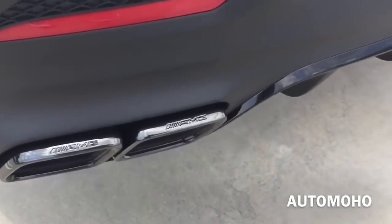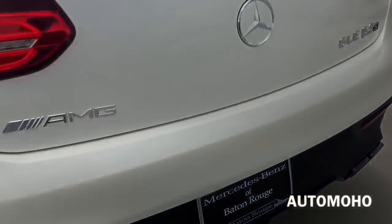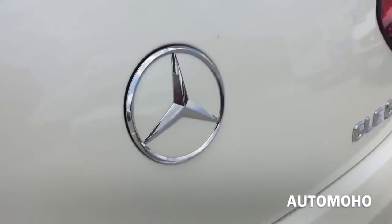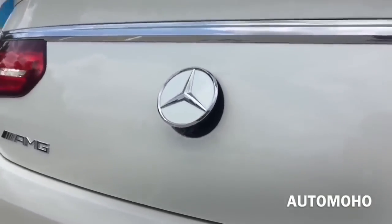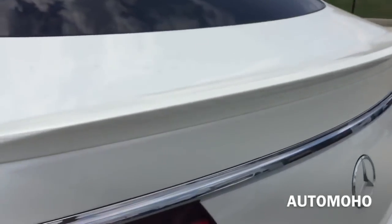And a closer look at the AMG exhaust tip as well as the rear diffuser. There you have the AMG badge on the trunk lid. And the rear view camera is located behind the Mercedes-Benz logo. It will retract once the vehicle is in reverse, as you can see. And there's the rear deck spoiler.